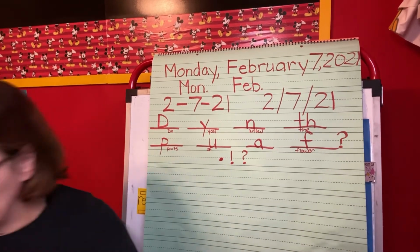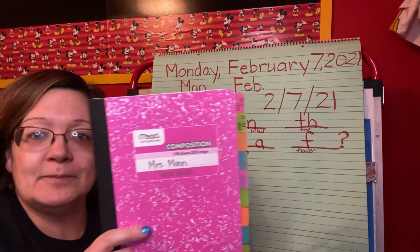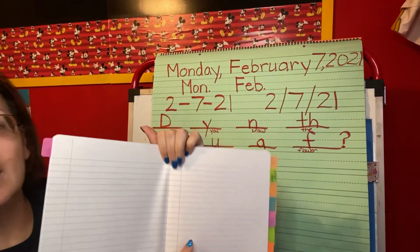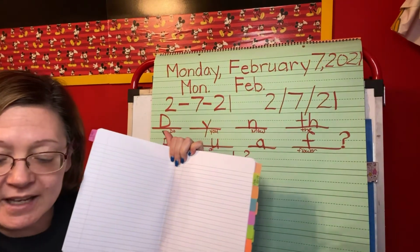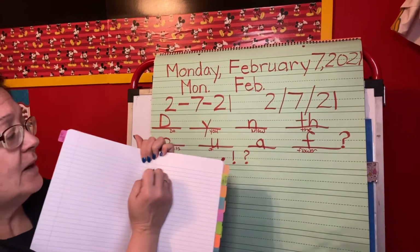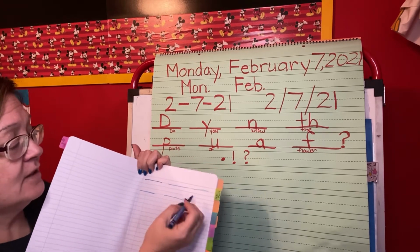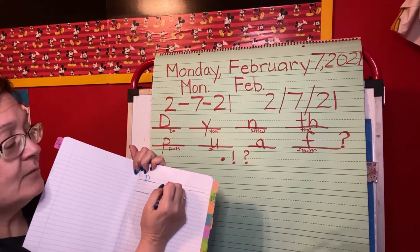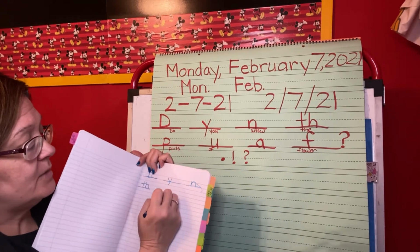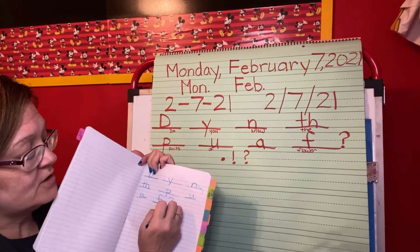Okay, now today, boys and girls, you do have your little composition notebook. I'm getting mine out here. Just one second. Okay, getting mine out. You can turn to the first page, the little tab, and you can write today, right here. And you can go in there with one of your pencils. I don't have a pencil, I have to use a crayon. Usually we always use pencils, but I don't have a pencil here with me. So I can draw my 5 lines. 1, 2, 3, 4, 5. And then I can make my D, then my Y, oops, my N, that's kind of messy. And then the TH, the P, U, A, and then flower, the question mark, okay?